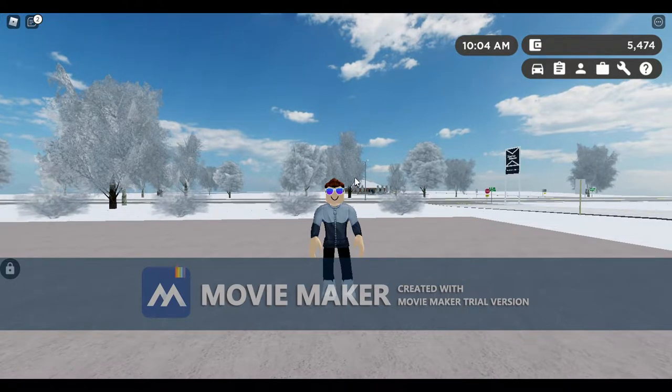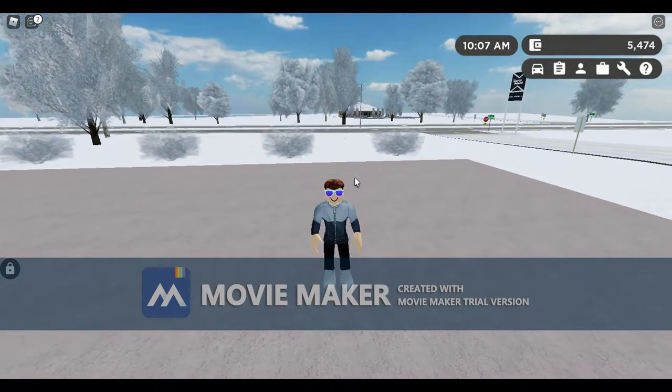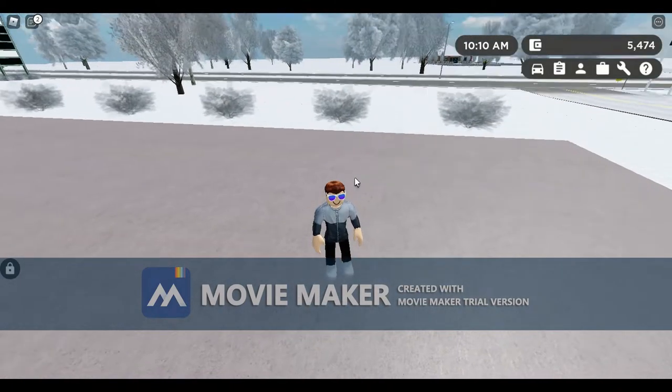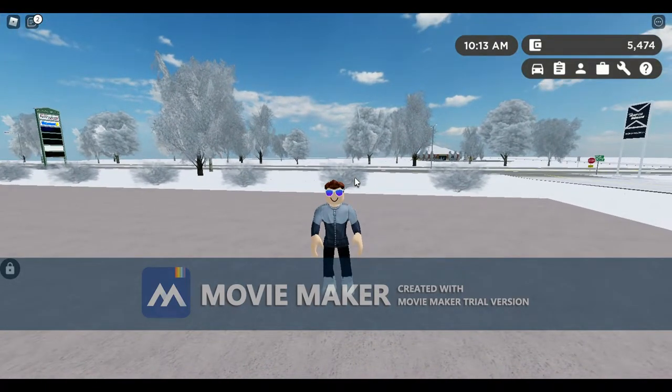While role playing, if you're role playing an accident, you can press R on your keyboard and then this happens. You can fall like that. Actually, that's so cool. It helps a lot in role plays. And yeah, it's just a small little secret.